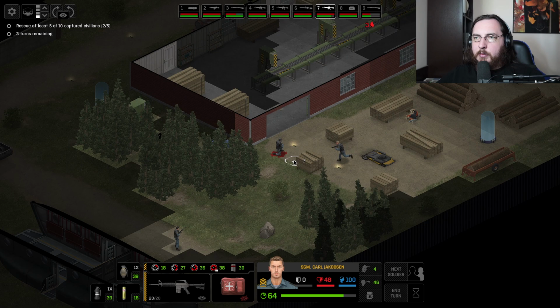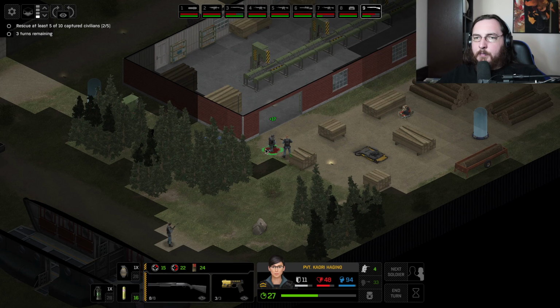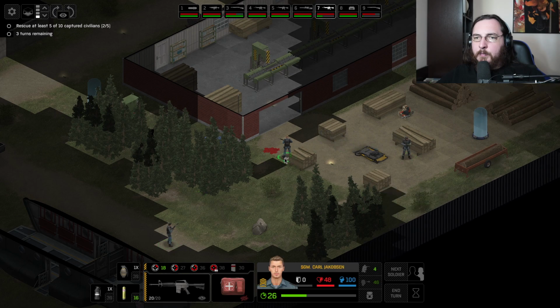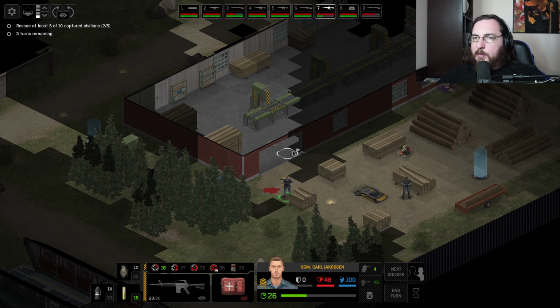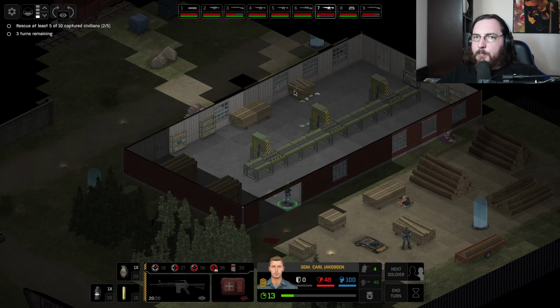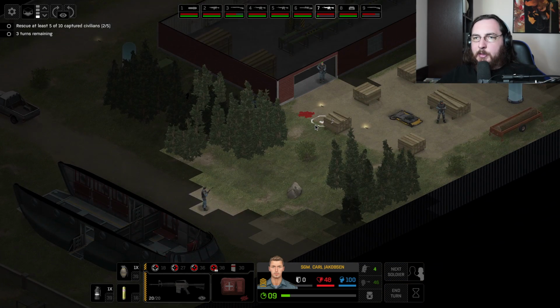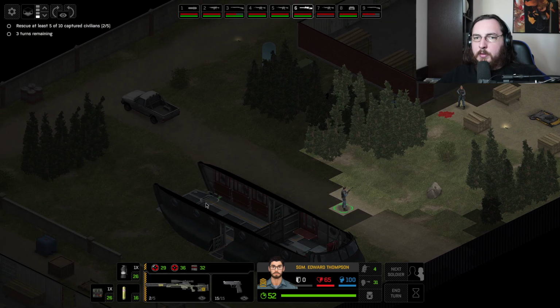Time to heal up. Sniper doing some good work. That is nice. Yes, someone was running towards here. So we're gonna have guests probably soon. Feel like moving him somewhere here for now.